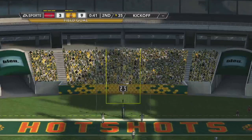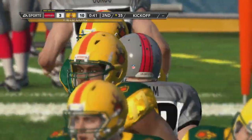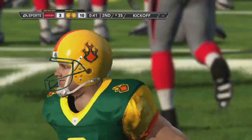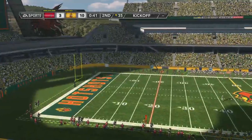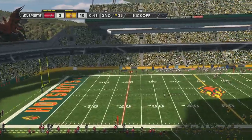He splits the uprights. And he splits the uprights from way out. It's a pretty rare kicker that can kick a ball that far with that kind of accuracy. That was just a cannon shot.